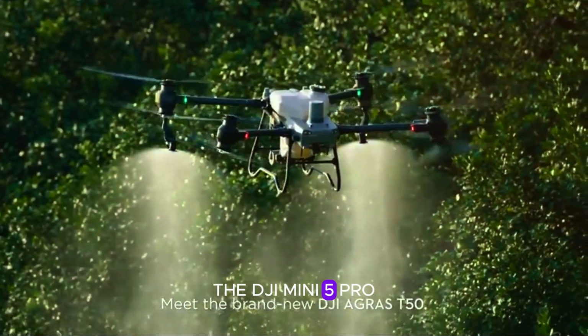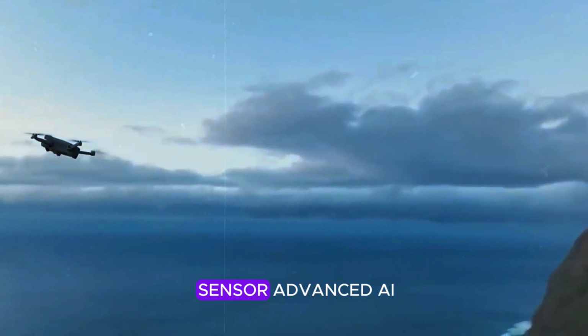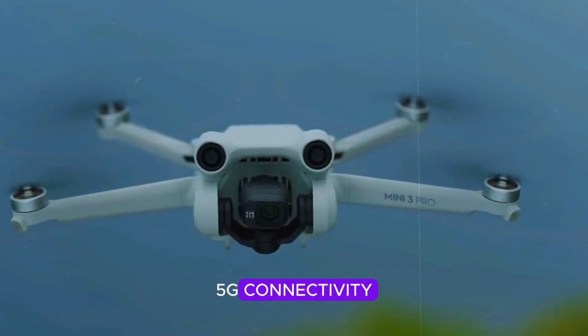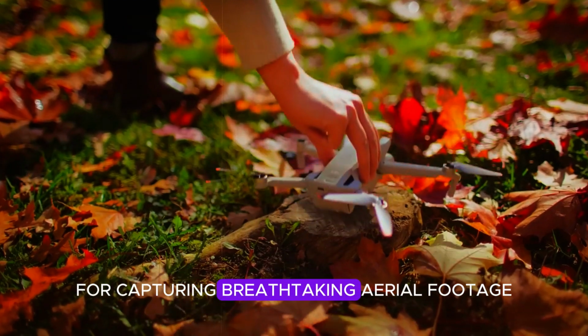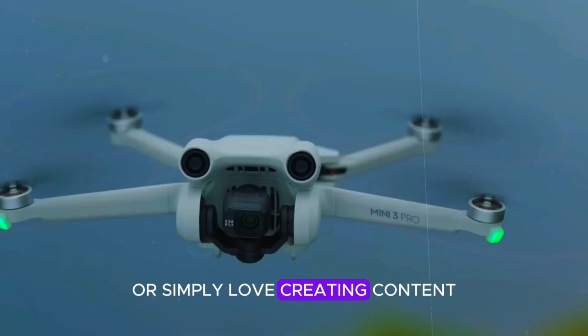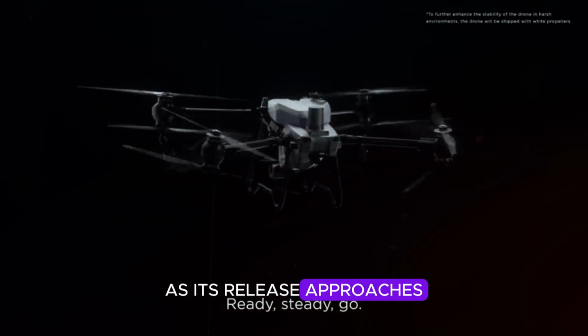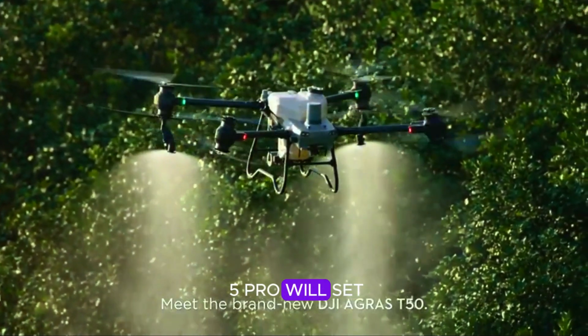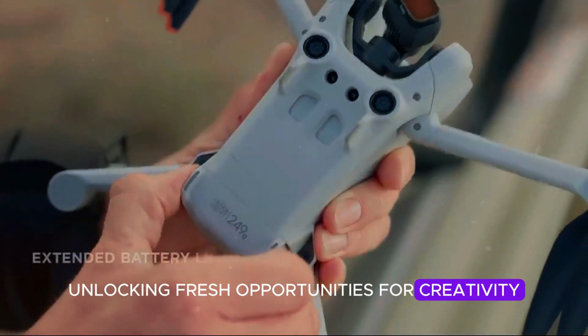The DJI Mini 5 Pro is set to redefine the compact drone market. With its 1-inch sensor, advanced AI, 5G connectivity, lightweight design, and longer battery life, it's a perfect tool for capturing breathtaking aerial footage. Whether you're a professional storyteller or simply love creating content, this drone promises endless possibilities. As its release approaches, it's clear the Mini 5 Pro will set a new benchmark for small drones, unlocking fresh opportunities for creativity and expression.